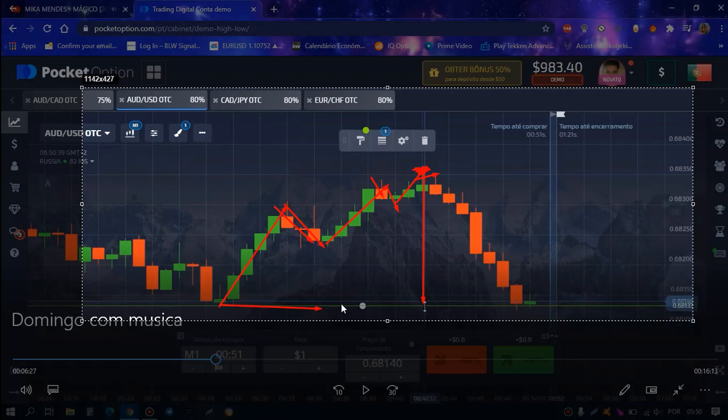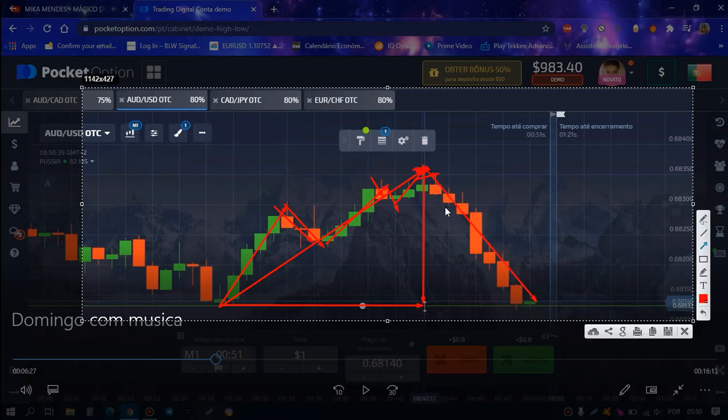So this is the big side of this triangle. Now it took about 7 candles to reach the support. So it took fewer candles to reach the support. So this is a strong bearish movement.